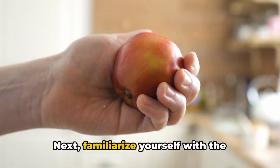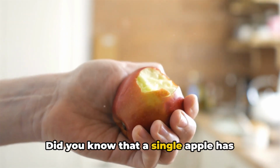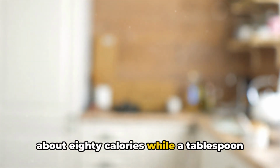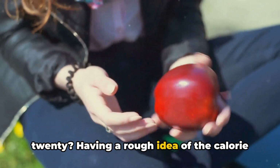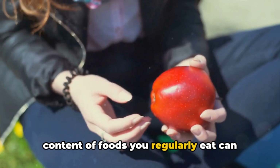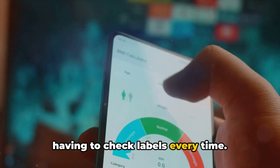Next, familiarize yourself with the calorie content of common foods. Did you know that a single apple has about 80 calories, while a tablespoon of olive oil packs around 120? Having a rough idea of the calorie content of foods you regularly eat can help you make quick decisions without having to check labels every time.